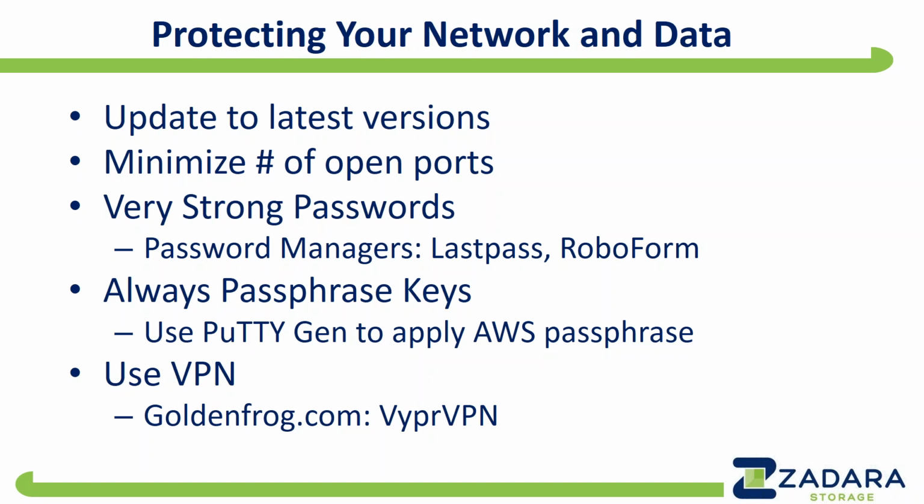You can create a Viper VPN server in your VPC on the EC2 instance, and you can have direct access through a VPN right to your Zadara storage. So that's another benefit of Viper VPN if you're using that type of instance.